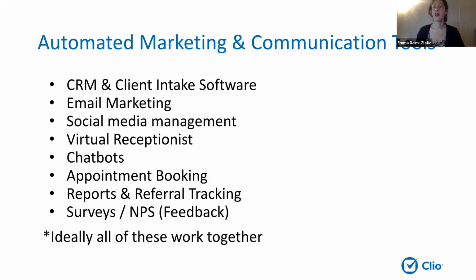So for instance, with Clio Grow, our CRM and client intake software, that's already included. They can also schedule payments directly through that too. So if you charge for your consults, which maybe you didn't before, but now you need to, you're able to set up that, as well as payment plans and things like that. And then referral and reports and referral tracking. So some sort of tracking tool is essential.